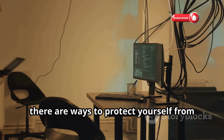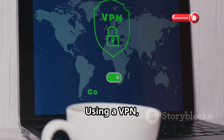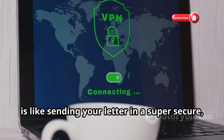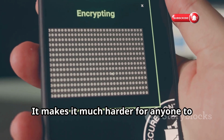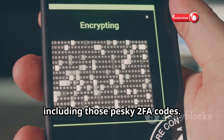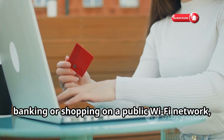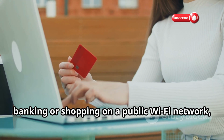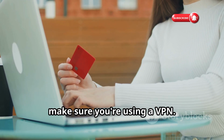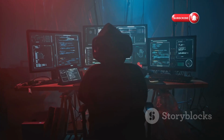Now, there are ways to protect yourself from these attacks. Using a VPN or virtual private network is like sending your letter in a super secure, encrypted envelope. It makes it much harder for anyone to intercept and read your data, including those pesky 2FA codes. So, if you're going to be doing any online banking or shopping on a public Wi-Fi network, make sure you're using a VPN. Trust me, it's worth it for the peace of mind.